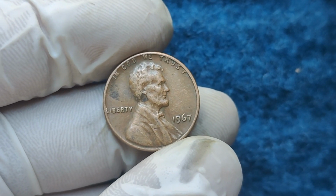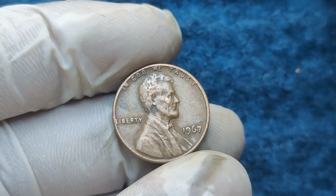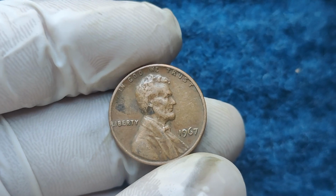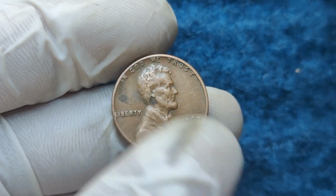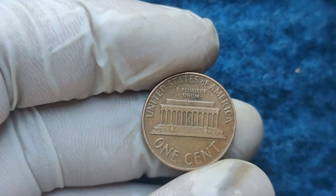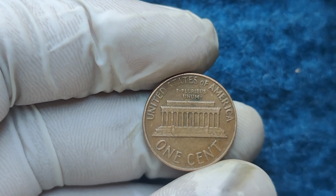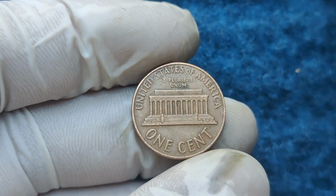So, what's the takeaway here? That jar of change sitting in your closet might be more than just spare cash. The 1967 no mint mark Lincoln penny is proof that even the smallest things can hold enormous value. Next time you're sorting through your pennies, keep an eye out for rare features, errors, or pristine condition. Who knows, you might just stumble upon your own $1.4 million treasure.